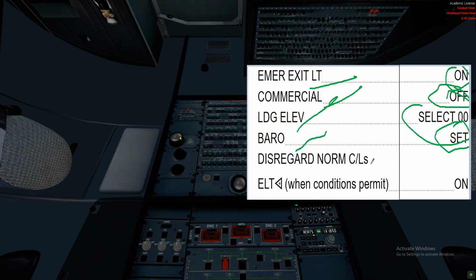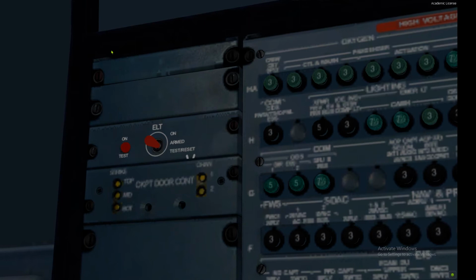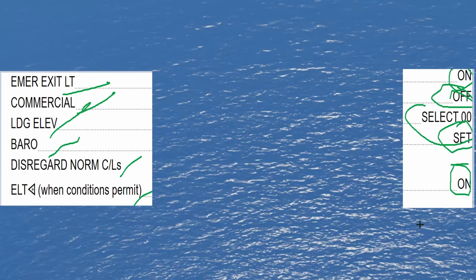Let us move on to emergency locator transmitter, ELT, set to on. When transmitting, the light will be on and it will transmit on 121.5 on VHF, 243 MHz and 406 MHz. The ELT will send out an automatic signal that can be picked up by satellites, other aircraft, and ground stations, which can help the rescue emergency services to locate your ditching site.